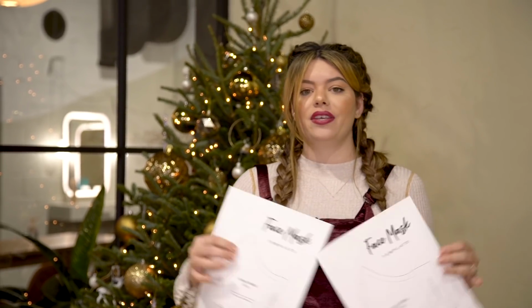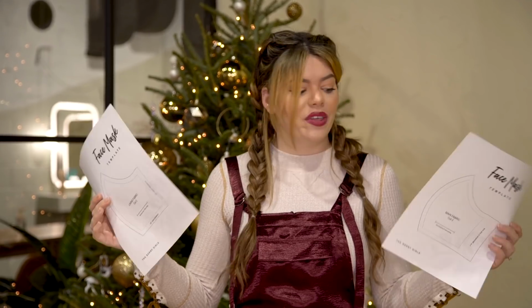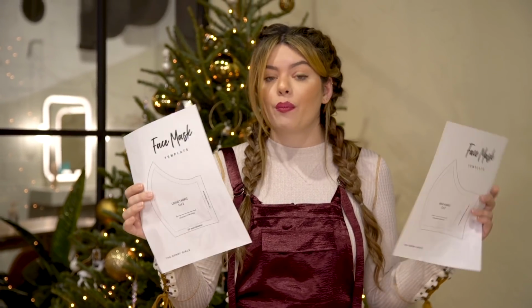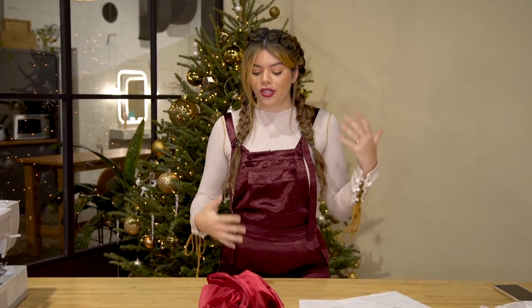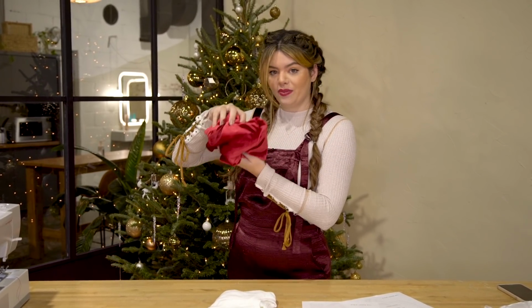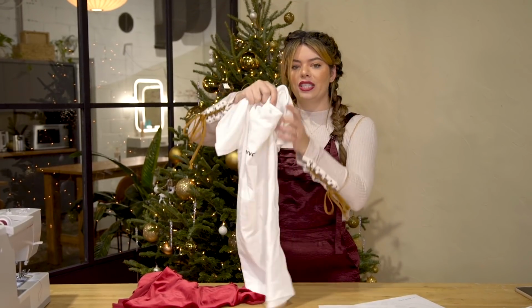Let's get into it. So we have a handy dandy template that you can get on our website, linked below for free. If you wanna make this along with me, this is just gonna help you start off on the right foot, so it's super easy. So go ahead, print these out. And then with this template, we're gonna be using 2 layers of fabric. So your top layer can be whatever fun color you want. I'm opting again for this red velvet. And for the bottom layer, it's advisable that you use cotton. I'm gonna actually be using an old shirt.